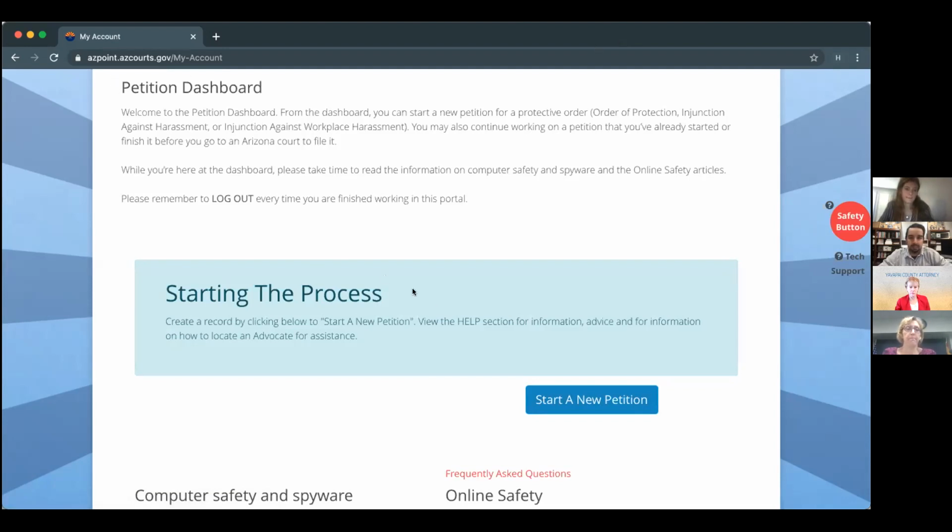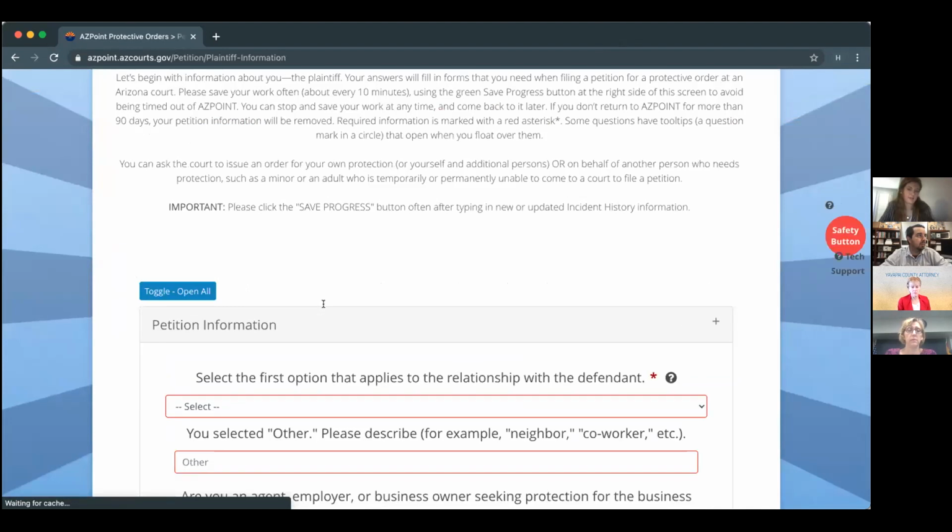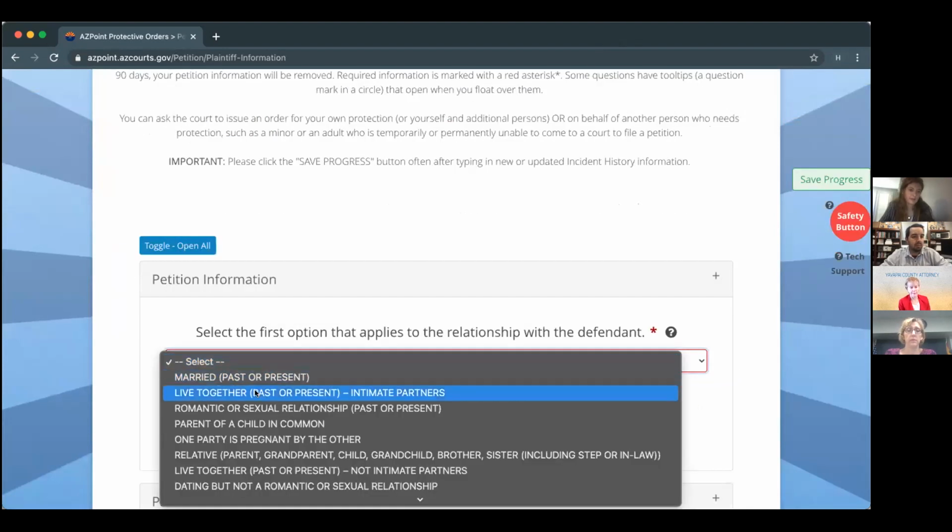Go ahead, Hannah. Perfect. So I will go ahead and start a new petition. And so it's just going to ask for plaintiff information. For this particular circumstance, we're saying that my boyfriend and I have been together for many years and have a shared daughter together. He's grown increasingly abusive toward me, both verbally and physically, and I am afraid of this particular person and what's going to happen if I try to leave him. And I also want to make sure that my daughter is protected.